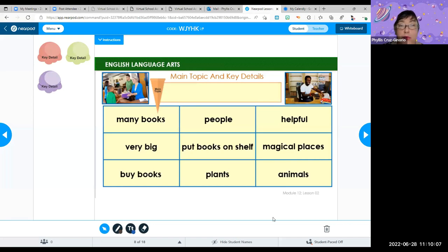All right, now before you go start sliding those ice cream scoops everywhere, I want you to stop and think about what that text was telling us. What was the main topic of that text? Was it about plants? No, it wasn't all about plants. Was it all about animals? Did it teach us about different kinds of animals and where they live? No, it did not. Was it all about libraries? Well, it did have something to do with libraries, but do you remember the title?